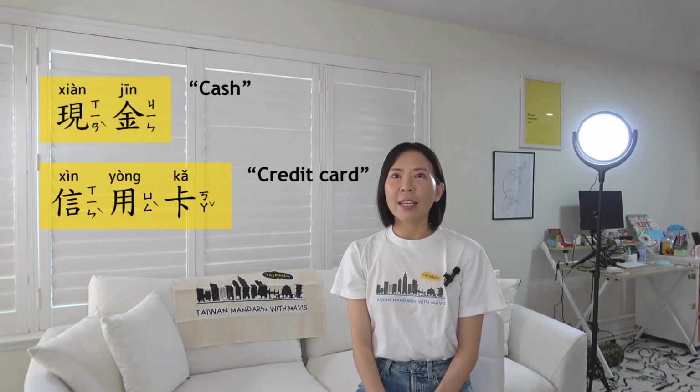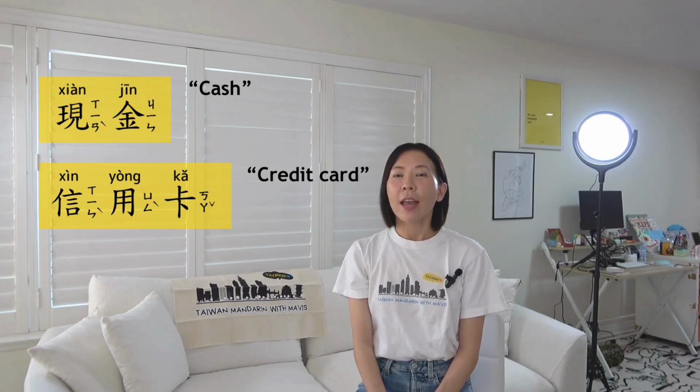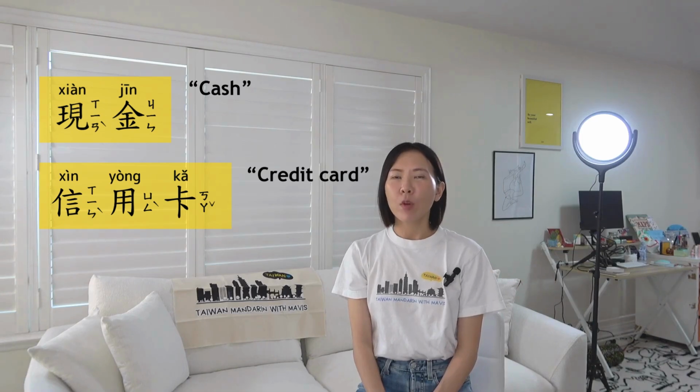You might come across being asked what method of payment you're using. Cash and credit cards are still the two most common methods in Taiwan, and if you're paying with cash, use the word 现金. And if you're paying with a credit card, use the word 信用卡. Great job! You've eaten at a restaurant ordering in Mandarin Chinese.